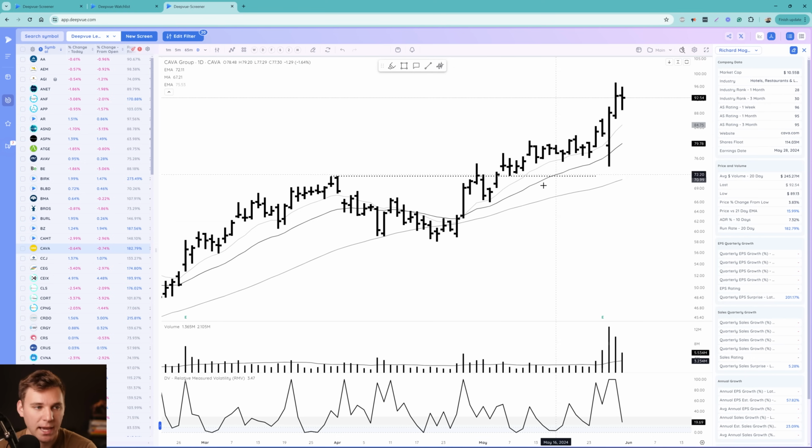Here you're kind of late to the game. You kind of want to already be positioned as it pushes up the right-hand side of the base and shortly after the base breakout.